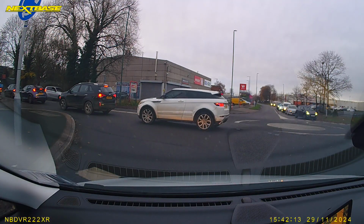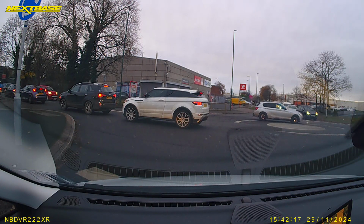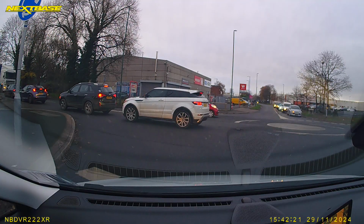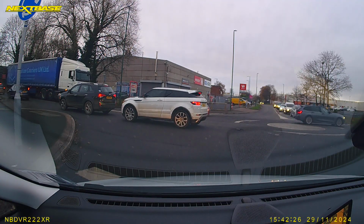It's all backing up, as you can see. It's quite busy. But the driving test isn't all about roads like this either. It isn't, as you'll see as you start to go along.